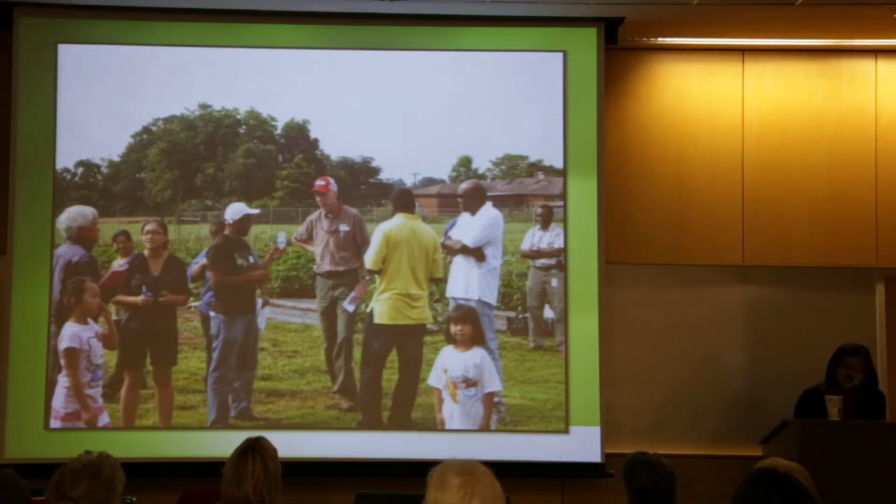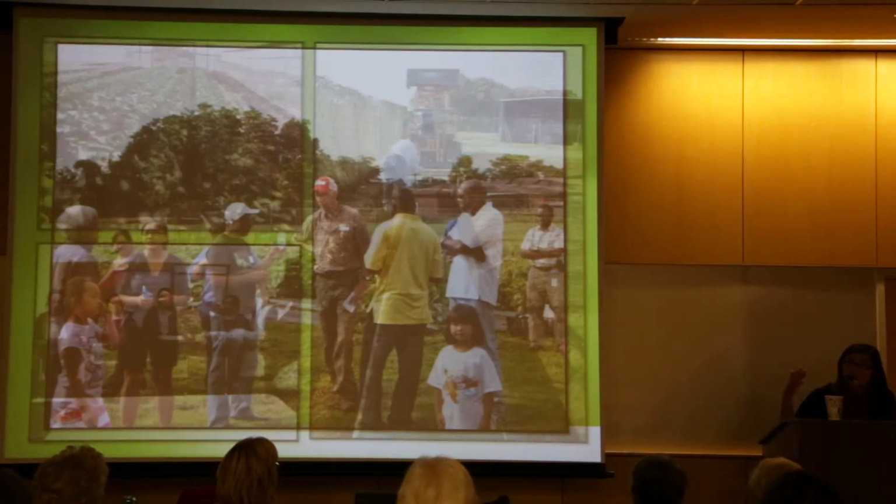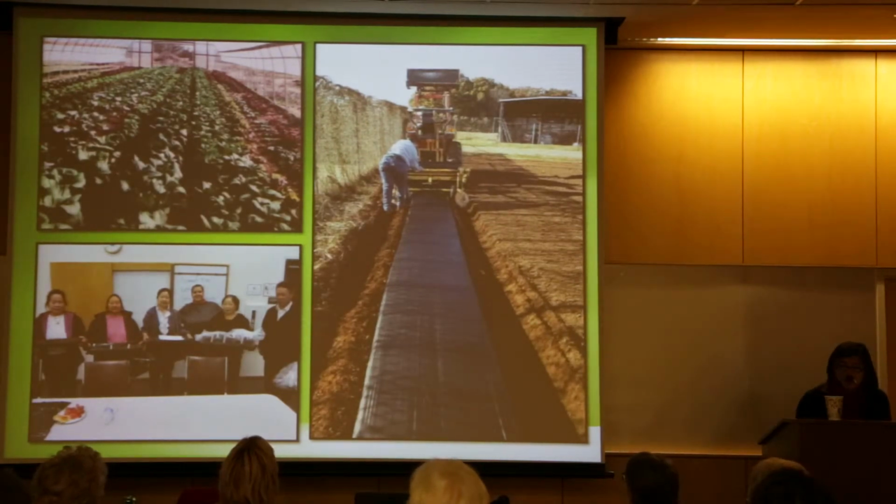The other side to the demonstration site is our demonstration garden, hence the name. The demonstration garden is a little more than an acre, and it contains a 26 by 90 foot high tunnel. This is a picture of a field day last year that we hosted. And it's usually a crowd drawer because it gets a lot of people from the community to come out.